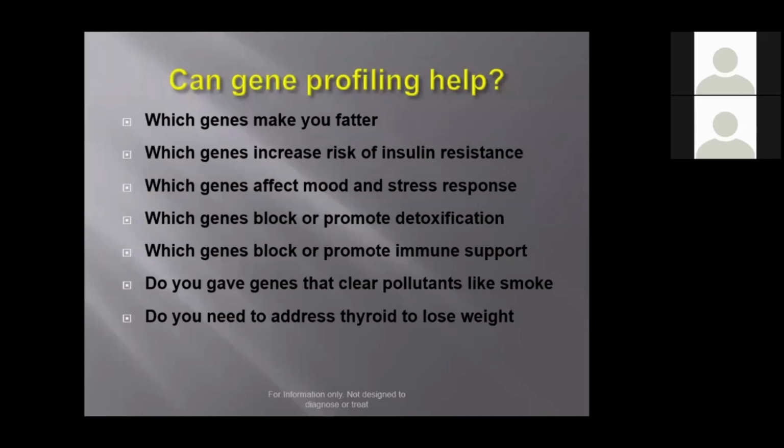Which genes block or promote detoxification? Which genes block or promote immune support? Very, very relevant at the moment. Sorry about the spelling mistake. Do you have genes that clear pollutants, like smoke or carbon monoxide? And issues like, do you need to address your thyroid to lose weight?